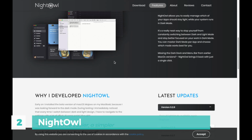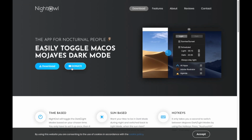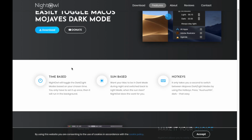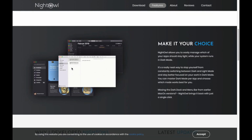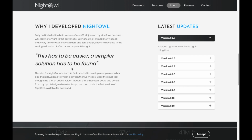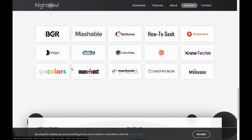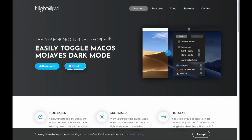Moving on to application number 2, and that is NightOwl. NightOwl is free to download, and you can feel free to donate if you really love the app, which is awesome, because NightOwl is great for those who love dark mode. So it basically helps you manage the apps that are toggled to dark mode. And this is great because there are some apps that I prefer to have in dark mode, but there are some apps that are just terrible to have in dark mode. Like I prefer Microsoft Word to be in light mode all the time, but other apps are okay to have in dark mode.